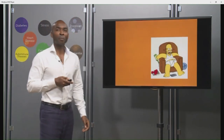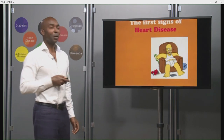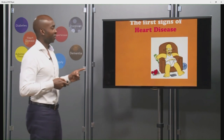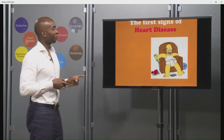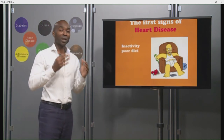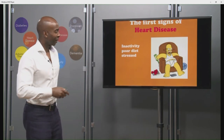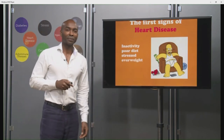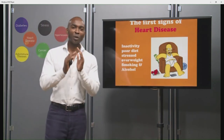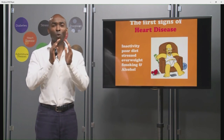Well, this gentleman's known to many of us, Homer Simpson, and I believe that if you live a life like him, you already have the first signs of heart disease. What do I mean? If you're inactive, if you have a poor diet, if you're stressed out all the time, and if you're overweight, smoking and drinking, all of those things or a combination of them will lead to you having already the first signs of heart disease.